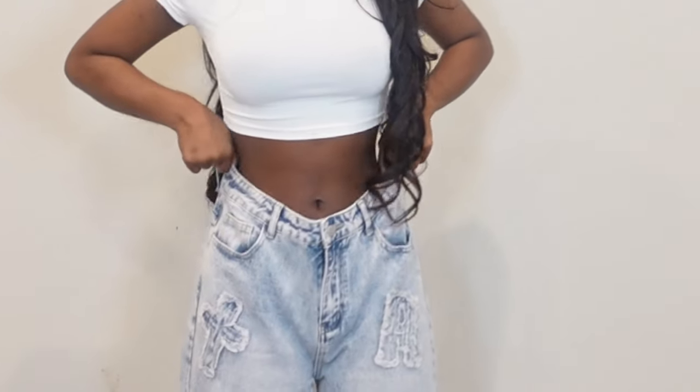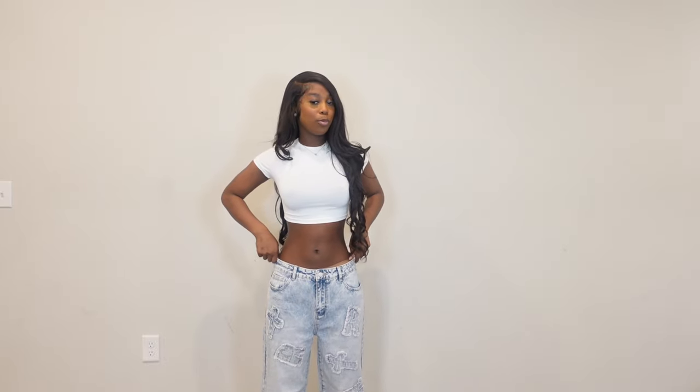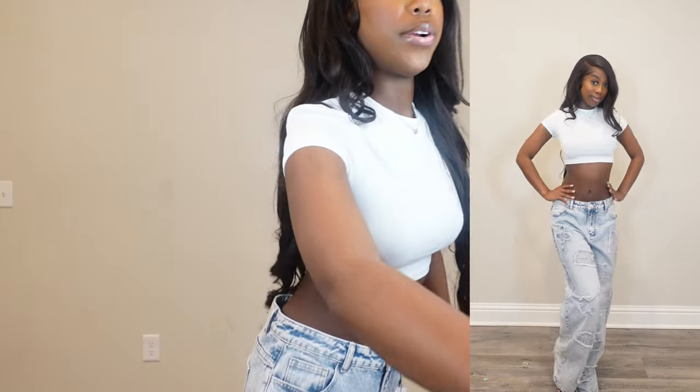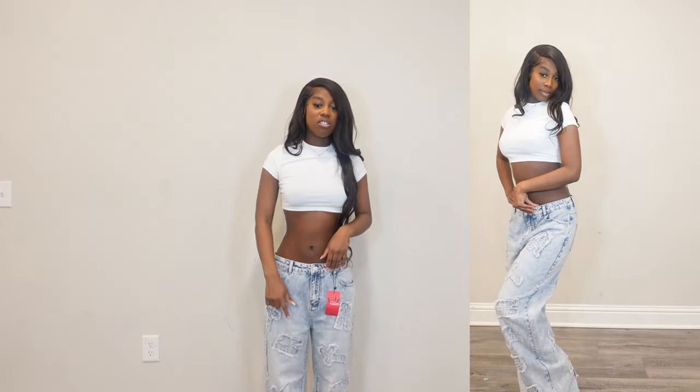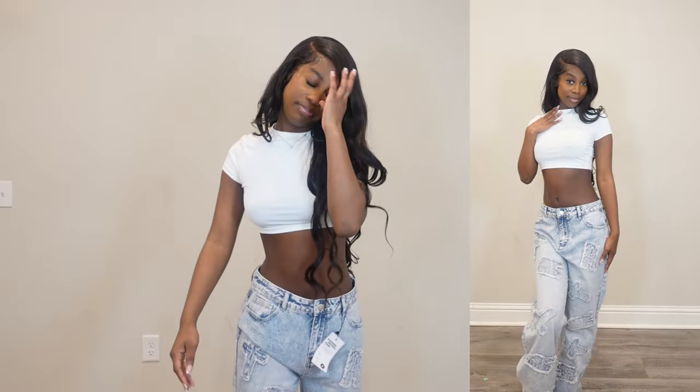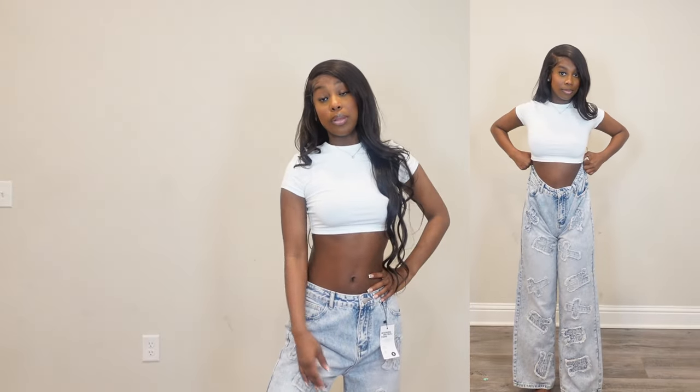Last and final piece are these denim jeans right here. As you can see, it's huge, but I can wear it low rise like this, or if I want to wear it high rise, I just take the waist adjustment buttons to clip right here. The detailing of these pants, they have wording, and it looks like they only have a T and an R across the pants. I don't know what it stands for.